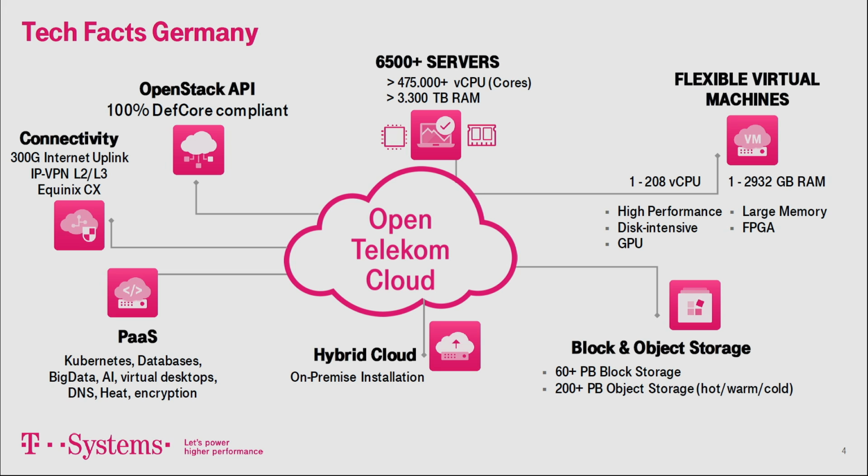And let's have a look clockwise to the right. So with those servers, we can offer a wide range of different virtual machines, starting from a single virtual CPU up to more than 200 virtual CPUs in a single machine. You can have very small up to very big RAM sizes. And what makes us a little bit special is that we offer so many specific flavors for CPU types. So different CPUs, but as well, we have an assortment of GPUs and FPGAs for specific use cases like machine learning or artificial intelligence and so on.